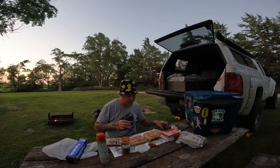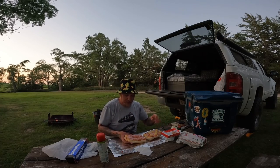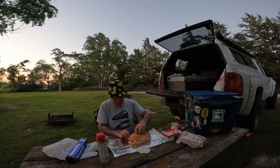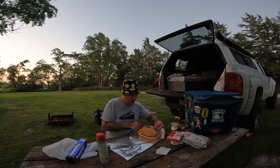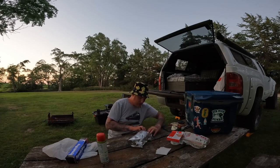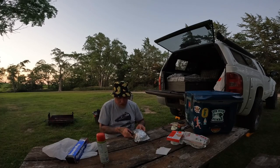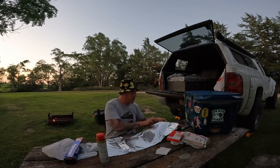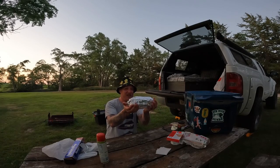Cover that up just so the bugs don't get in there. And we're gonna slap this thing together without spilling it everywhere. Wrap it up and toss it on the fire. Oop, only lost one. There we go. Wrap that again just for good measure. All right, we've got our big pizza burrito here, and we're gonna give this, I don't know, maybe 10 minutes each side right down in the coals.